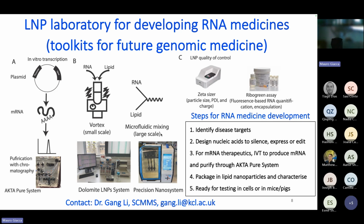We also have an excellent tool for larger scale called microfluidic mixing. You have RNA and lipid mixed in a tiny chamber, and in the end you have the lipid nanoparticle. This is microfluidic mixing. It's also the technique Pfizer and BioNTech have been using, where they manufacture at global scale.